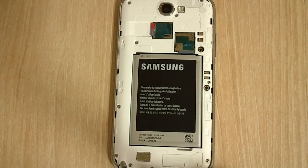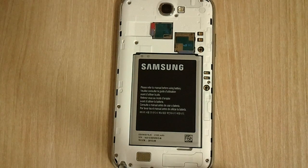Hi everyone, once again we have the Samsung Galaxy Note 2 in front of us, and the topic I want to discuss is whether you should buy a 16GB Galaxy Note 2 now, or should you wait to buy the 32GB or 64GB one later. Well, my suggestion is you should definitely wait, and I'm going to show you something.